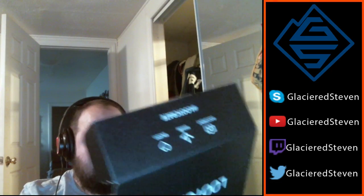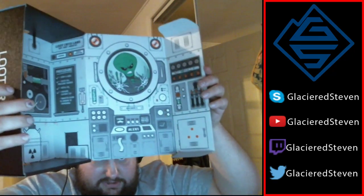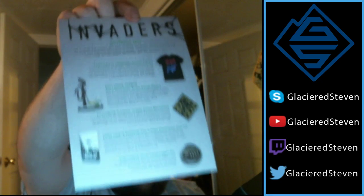And I think the box is supposed to flip out. I'm not doing it, but I'll show you the inside of the box and you can pretty much get that it's an alien container cell. See? I'm not keeping the box. I don't have space for this kind of junk. But yeah, there's the list of all the fun exclusives.